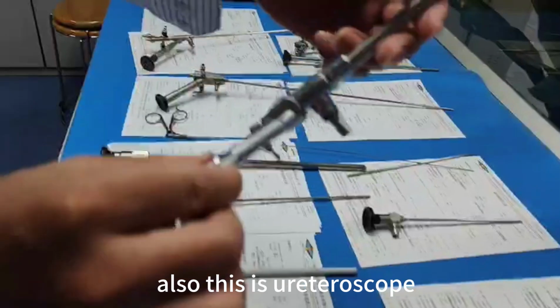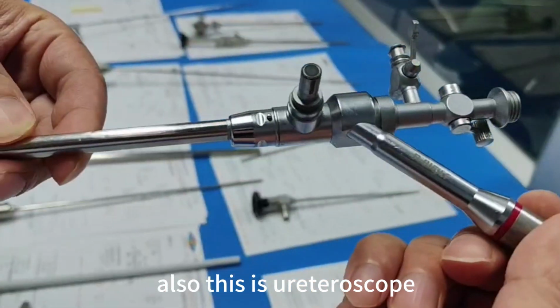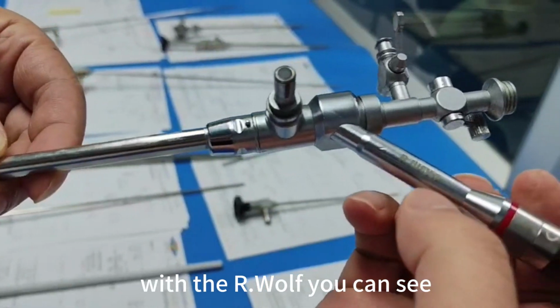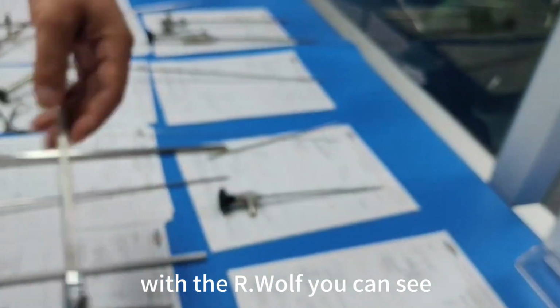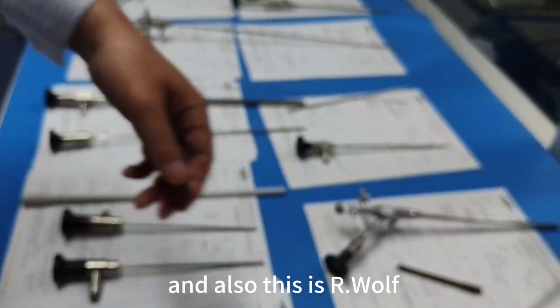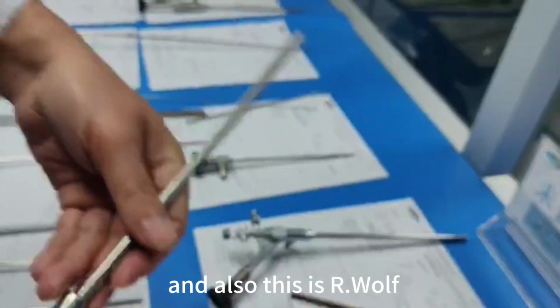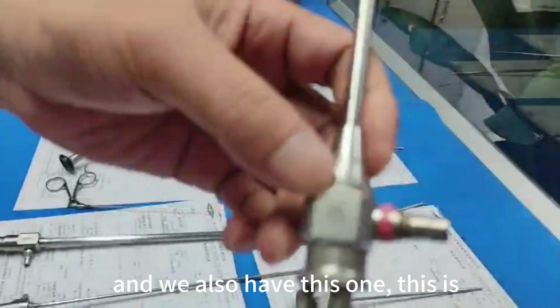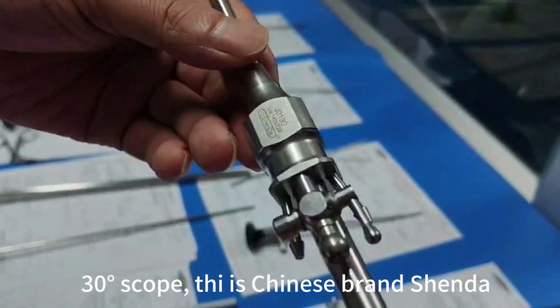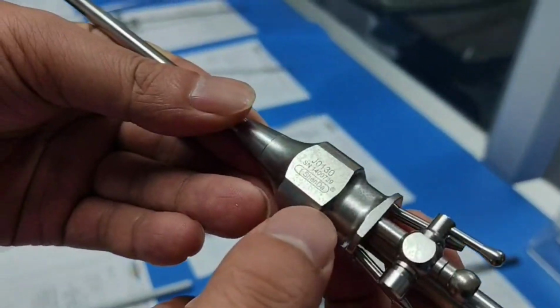Also, this is the endoscope from Richard Wolf. You can see, yeah. And also this is the Wolf. And we also have this one, you can see. This is 30 degrees. This is Chinese Senda. Yeah.